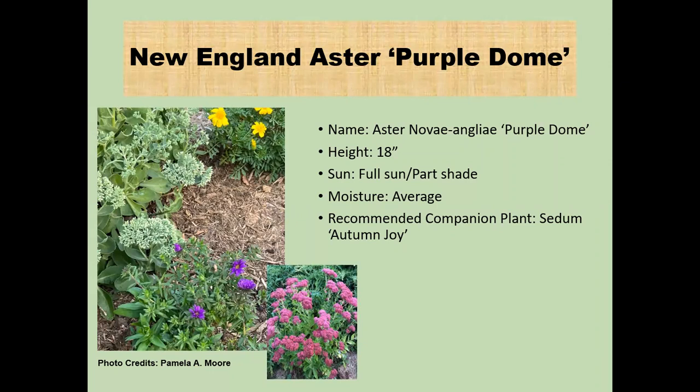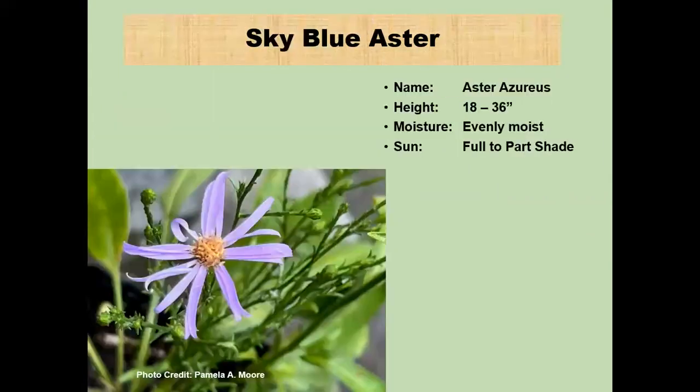So as you're doing this, there are many things that you can use for information. There are books, there's things that we have available for you, but also the actual tags on the plants sometimes will give you a good companion plant. And I decided to take their advice, and by putting these two pictures together, I think I'm really going to like it. Next is the Sky Blue aster.